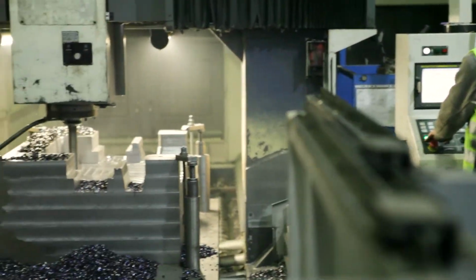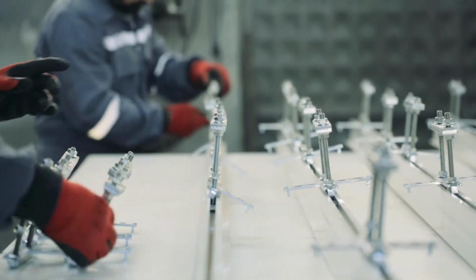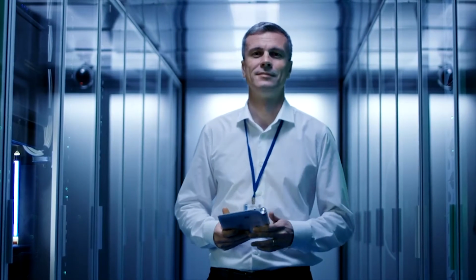MEXDCM aims to be a perfect business partner that can provide all the solutions required by the data center and IT environments in the projects it is involved in.